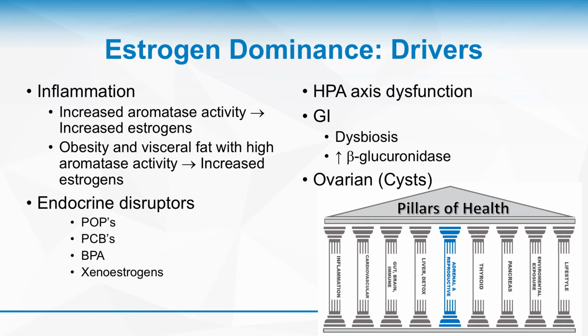Then we've got endocrine disruptors. Those are the chemicals we talked about in makeup, cosmetics, milk, foods that aren't organic, pesticide residues. We inhale them. We're all exposed. That leads to HPA axis dysfunction. Our gut, increased beta-glucuronidase because of dysbiosis, leads to elevated estrogen. And we could have ovarian cysts that are estrogen producing.